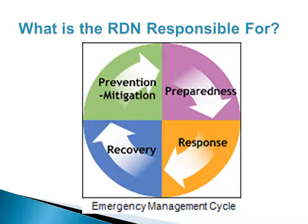For response, the RDN deals annually with seasonal, localized flooding and minor landslide events. Staff take emergency management training so that we can be operationally ready to respond at all times. For recovery, we have Emergency Social Services volunteers. They provide 72 hours of immediate relief following an emergency or disaster. We have relationships with the Canadian Red Cross, who can help provide long-term recovery after 72 hours.